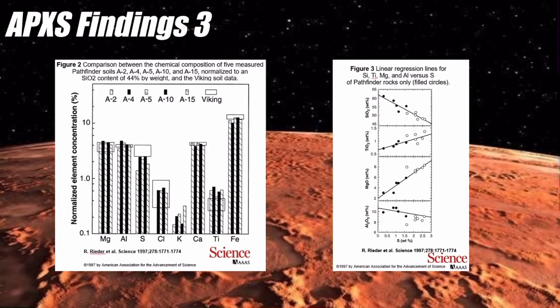From data from images and alpha proton X-ray spectrometer sulfur data, rocks are covered to a varying degree with adhering dust or a weathering rind similar to the composition of dust. The data denoted in Figure 3 are linear regression lines for silicon, titanium, magnesium, and aluminum versus sulfur of Pathfinder rocks, which are denoted with the filled circles. The linear correlation coefficient for silicon was 0.76. For titanium, it is 0.85, magnesium is 0.88, and aluminum is 0.38.